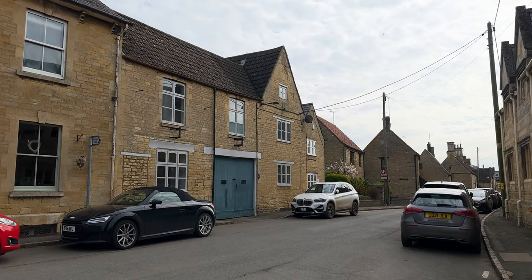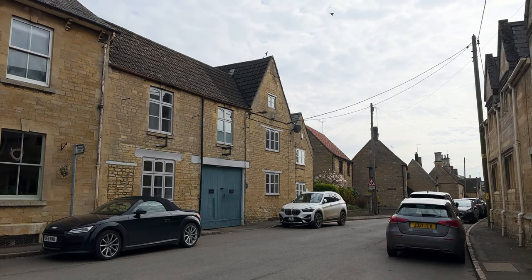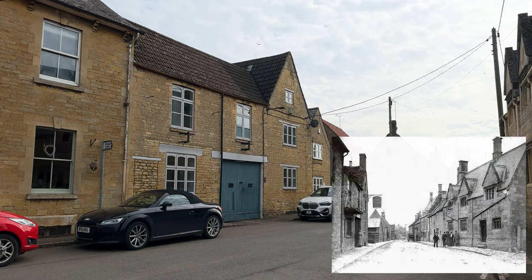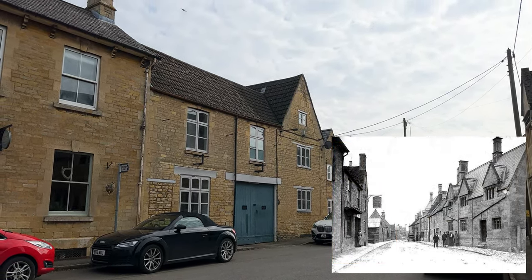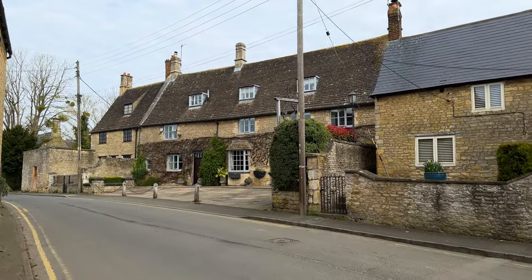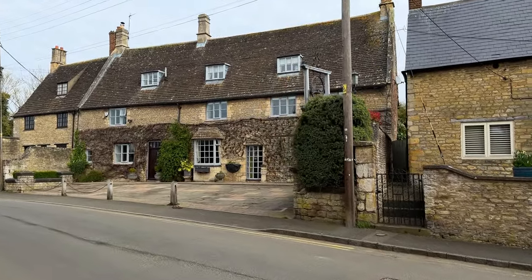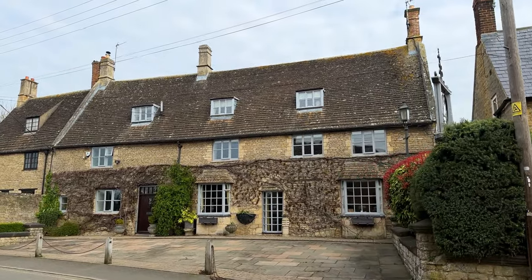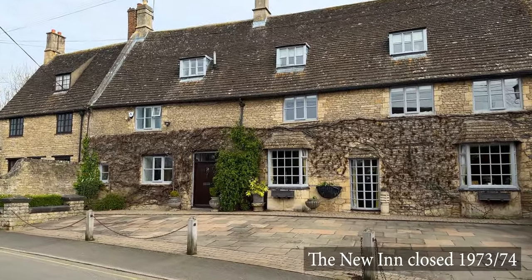That one over there with the blue doors, another lost pub, the Angel Inn. This goes way back, pre-1900s I think. I've got an old scratchy photograph I can put up just to prove that it was an inn, if you can just about make it out. That's another old pub. It looks like one as well, doesn't it? That was the New Inn. And the New Inn goes back to the late 1600s. Don't think it's been gone for too long. Might be wrong. Impossible to find any info on that one.